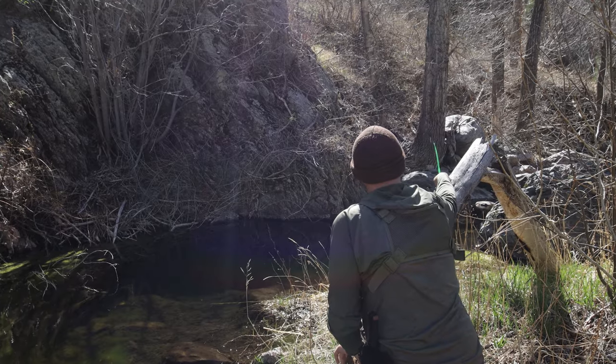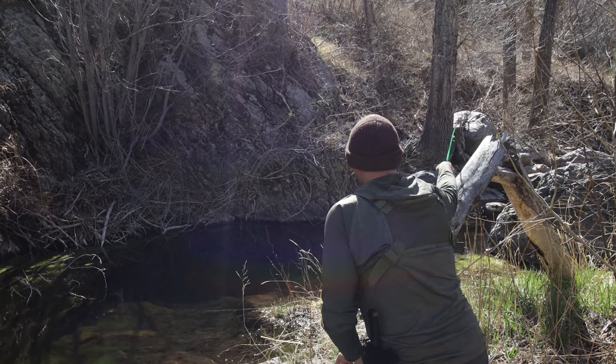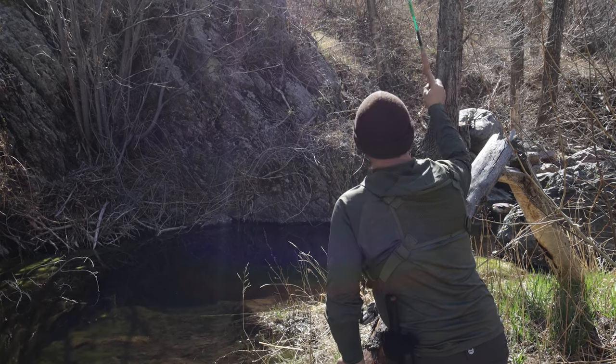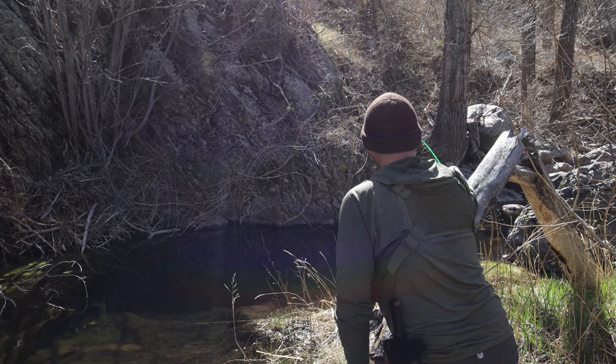The name of the game today is going to be not spooking fish. That's going to be by far the hardest thing about today. If I can take my time, get up to these pools slowly and stealthy, I think we're gonna catch some hungry fish. They're definitely interested in the fly today.